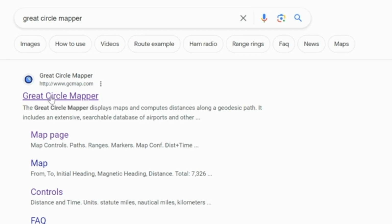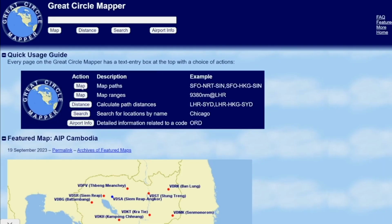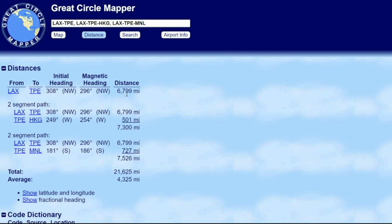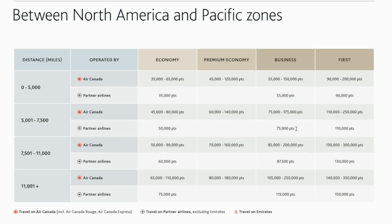One way to calculate that would be to go to Great Circle Mapper, and then here you can click on Map Paths and search, okay, how far is it if I wanted to go from LAX to Taipei, or LAX to Taipei to Hong Kong, or LAX to Taipei to Manila. So from LAX to Taipei, this is about 6,800 miles, so that makes sense that it's only going to cost 75,000 points with Air Canada, since that is below the 7,500 limit.